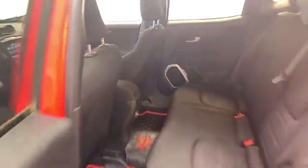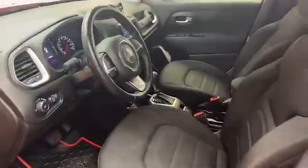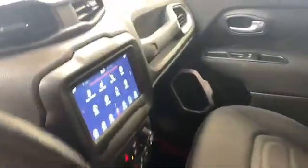This 2018 Jeep Renegade has less than 33,000 miles, factory certified, and comes with the AutoCheck Buyback Protection.